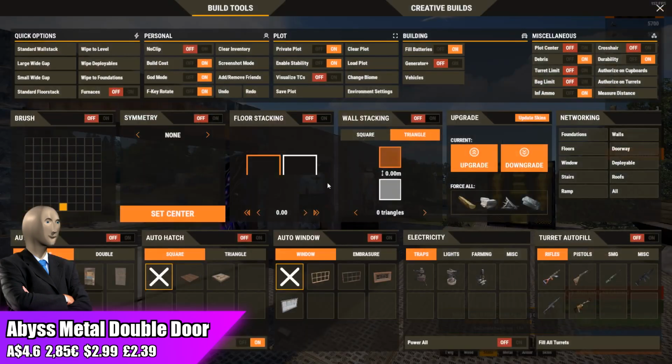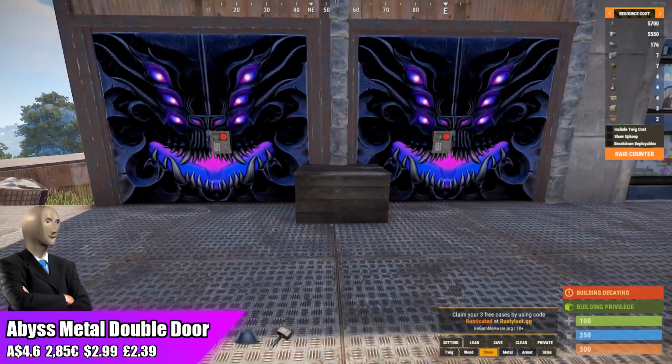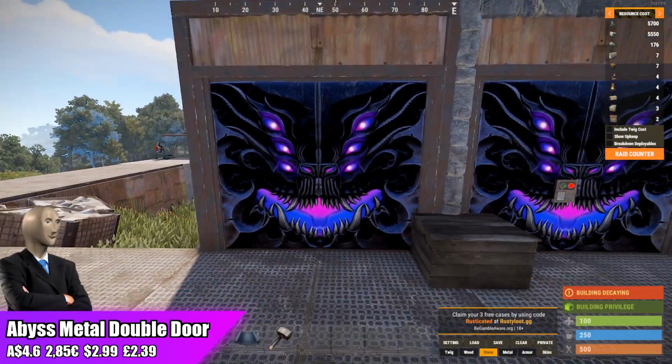There are 9 double door skins that are below this price on the Rust.com store, so double door skins usually perform pretty well, but this is starting at $4.60, so it definitely isn't ideal. I actually think this is going to be another one of those skins, so this is an interesting Rust.com store because I think this is another one of those skins that you're not really going to lose money off of if you buy.